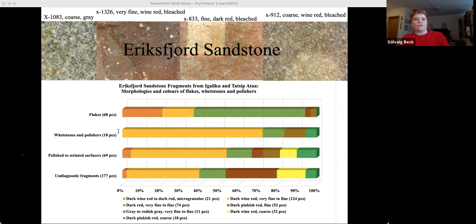This bar graph shows the interconnection of the morphology, color, and texture of the most common find types at Tatsip Ataa Killeq. Majority of the find types are fairly fine to microgranular, while only a small part of the assemblage down here is more coarser sandstone. So the whole assemblage is really rather fine in grain size.